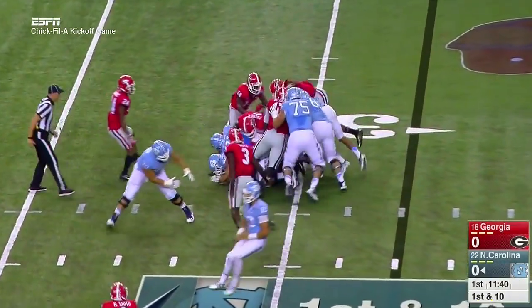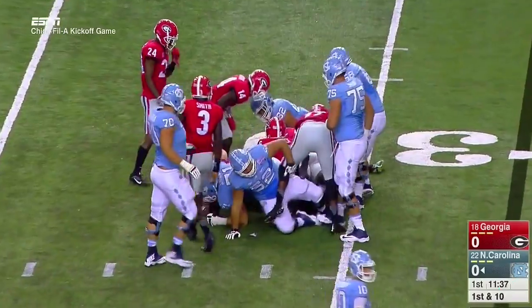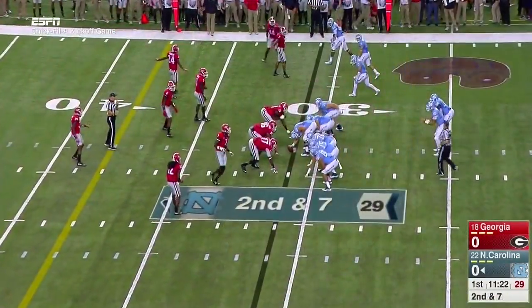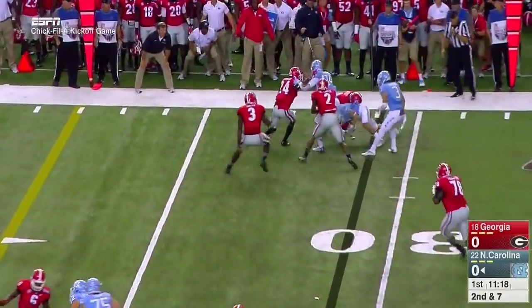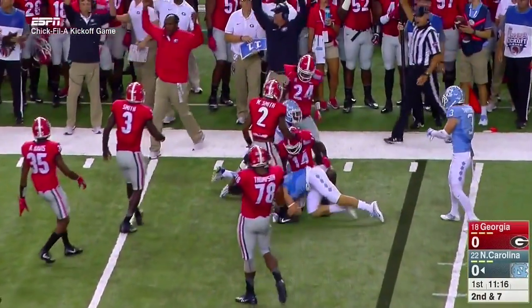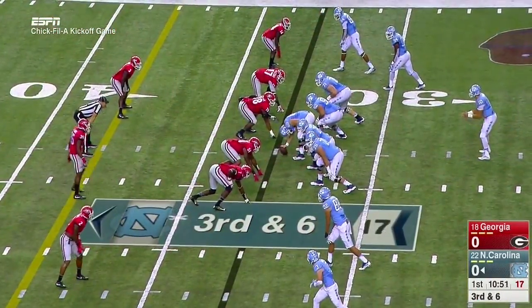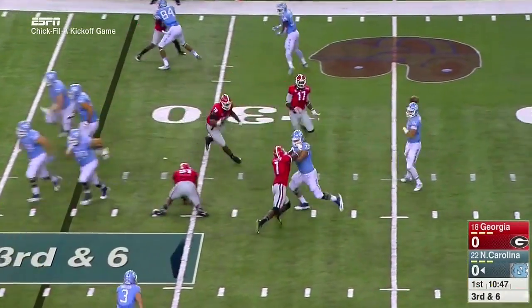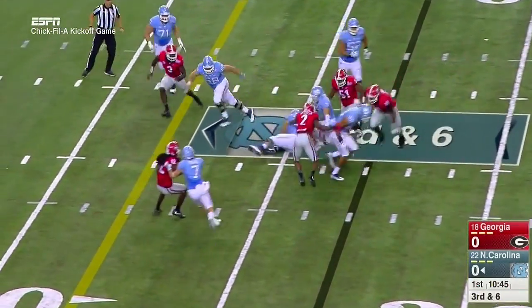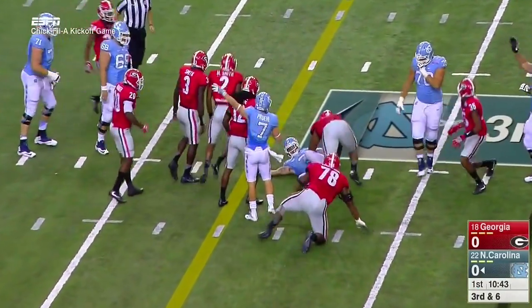Trubisky with a handoff to Elijah Hood. And moves the pile for about 3 yards. A zone team, you want to see that push at the line of scrimmage. Little wide receiver screen. Austin Kroll is bottled up. And a long 5, close to 6. 4-man rush for the Dogs. The screen set up for Switzer. He's not going to get there.